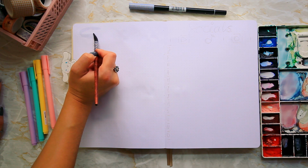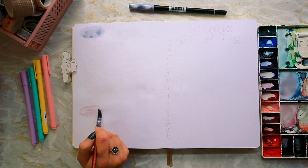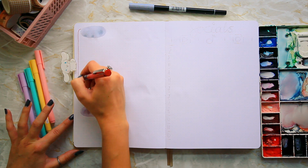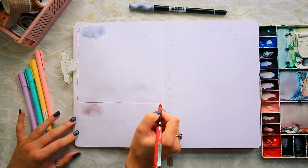One thing that I would like to try in the first monthly spread is collaging. I recently got some scrapbook paper and I really want to get back into collaging. I did it a lot when I was a child and I really enjoyed it. It's really fun, and that's what I would like to do for these bullet journaling sessions.